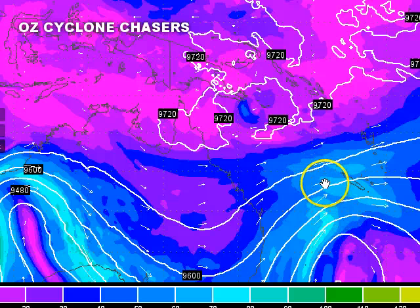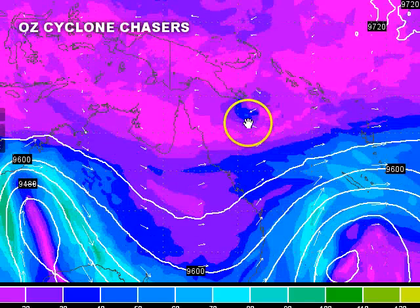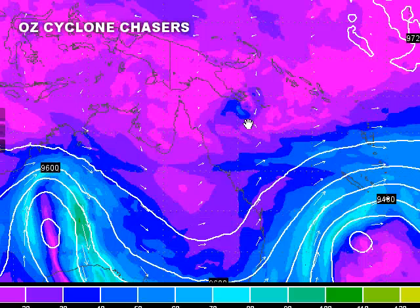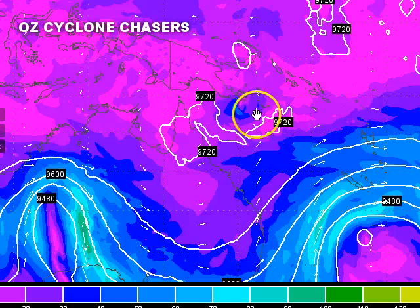And that upper level trough is not quite strong enough to capture the system and push it eastward, so the system remains in a fairly weak steering environment, most likely going to keep pushing to the west, and that's what all the models are suggesting will happen. Now, as we head to Tuesday afternoon and Tuesday evening, we see that upper level trough still not strong enough to capture the tropical cyclone, which is located near the southern or southeastern tip of PNG.